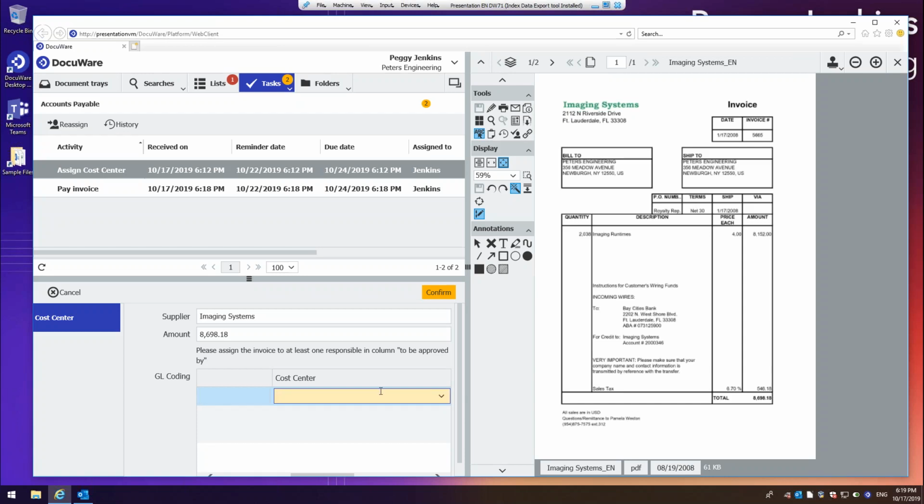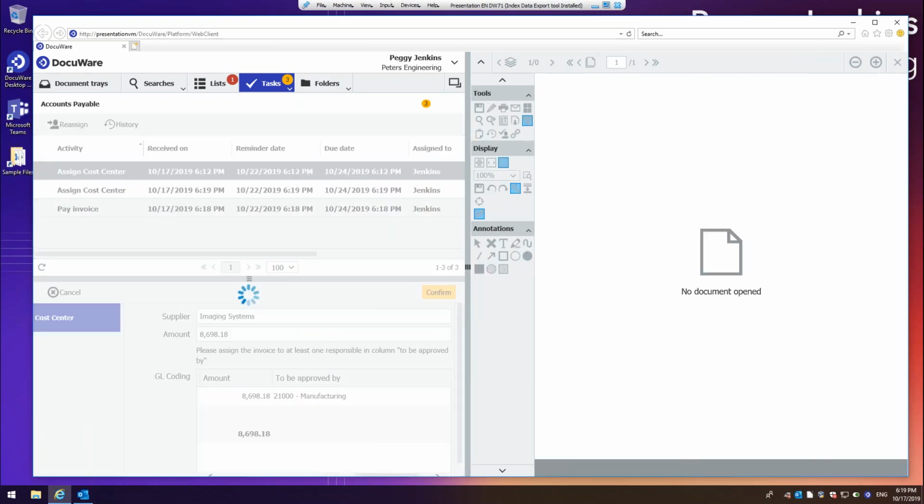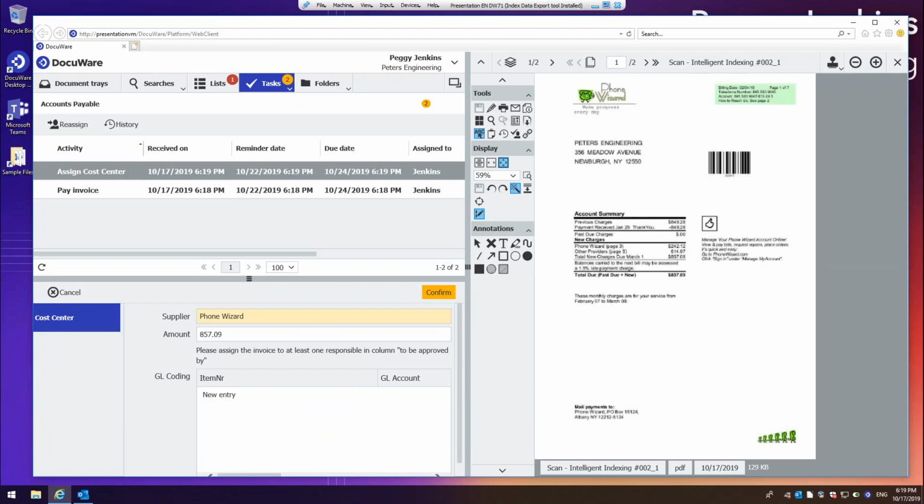And then we're going to go over here and select the department manager that has to approve this, and then the amount of the invoice and the department manager. And then we confirm that. So that document is now stored in DocuWare and moved on to the appropriate user.